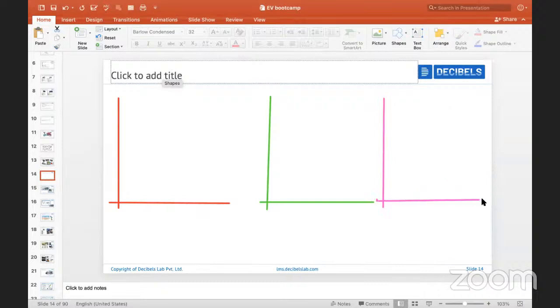There are three graphs we are trying to draw right now. One, the characteristic graph of the IC engine. This is the IC engine, this is the motor, and this is your vehicle. So let's start from here. A typical graph of an IC engine, you have studied in your college days. The graph would come something like this, and then slowly it will come down. That's the way it looks typically.